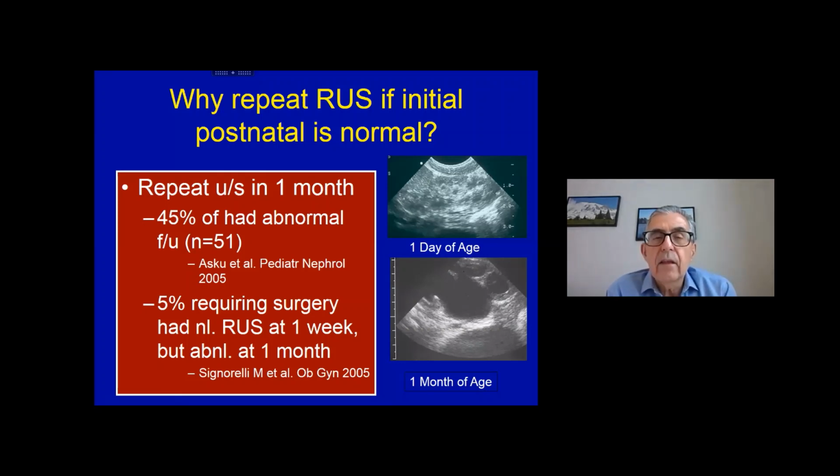There's one other entity that I'd like to discuss, and that is the fact that we should repeat another ultrasound if the initial postnatal ultrasound is normal. Meaning that if, for example, there's prenatal hydronephrosis, you get a postnatal ultrasound at 48 to 72 hours later, and the ultrasound is normal, our recommendation is to repeat this ultrasound a month to 2 months later, because usually around 5% of these kids will have hydronephrosis that develops at the 1 month ultrasound and was not present at birth or during the first week of life. And so our recommendation is to repeat these ultrasounds to make absolutely sure that the hydronephrosis is indeed resolved.